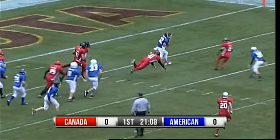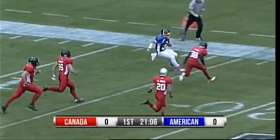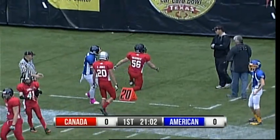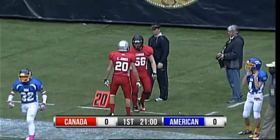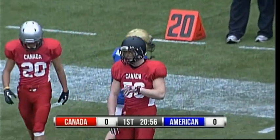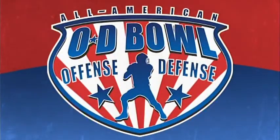Donnelly hands it off to Stroman. Chang Stroman tries to bounce it outside, does. Spin move, beautiful play. Chang Stroman, wow. That's a heck of a run by Chang Stroman as he gets all the way out to the 20.